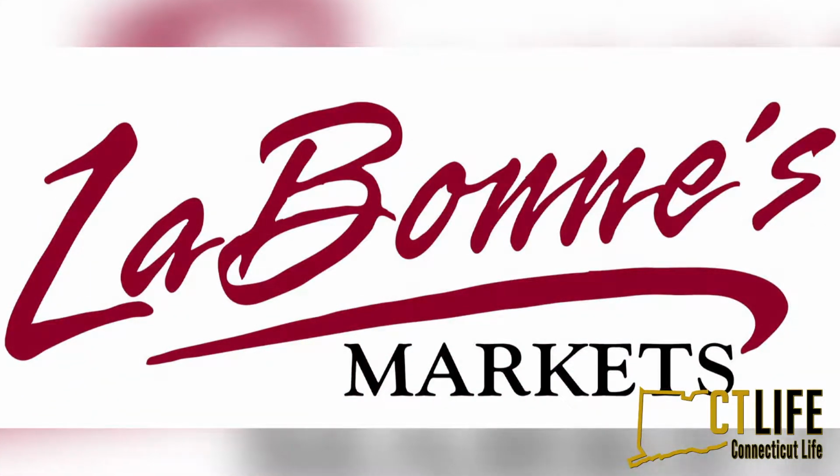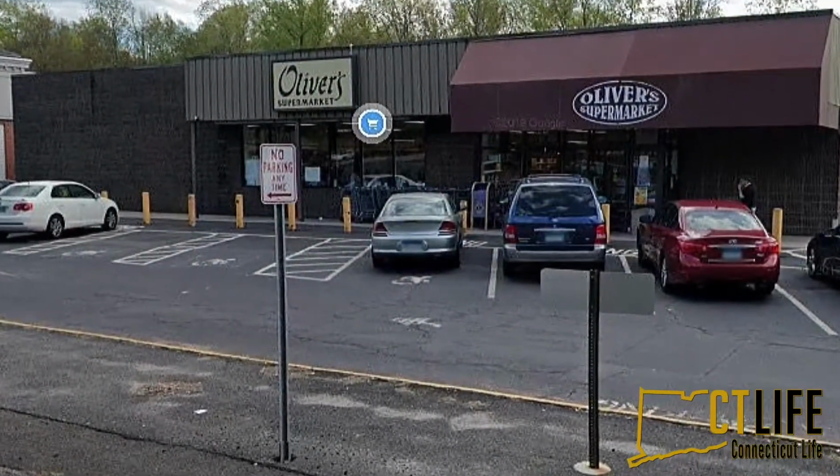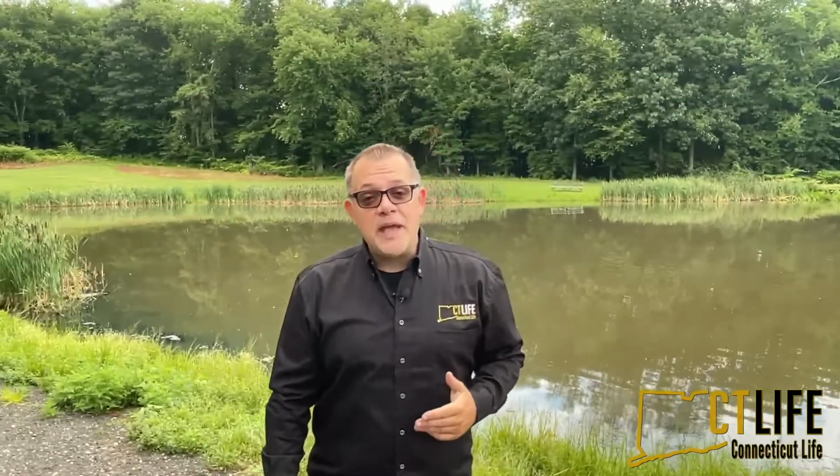Another thing you want to know about the cost of living in Prospect: we only have one grocery store. It's a smaller market called Laban's. All the longtime Prospect residents still refer to it as Oliver's Supermarket, which was one of the longest continually run businesses in all of Prospect. The prices there tend to be a little bit higher, even though they have an awesome selection of fresh produce and fresh meats. There are close by big box stores like Stop and Shop and Costco, all in neighboring towns within 15 minutes away.